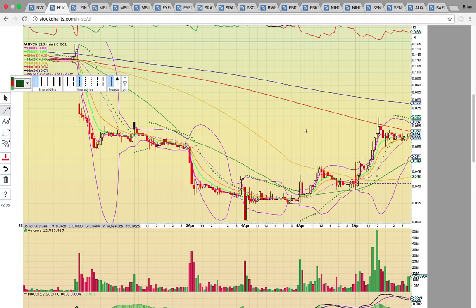Notice how it hit the red line and it pulled back. That's the 200 simple moving average. From the bottom here on the 4th, it just ground its way all the way up to that level, and that's where it's finding resistance now. Similar to over here when it hit the gold line, which is the 100 simple moving average, and it pulled back. So if you're a bull, what you're looking for tomorrow is this move.